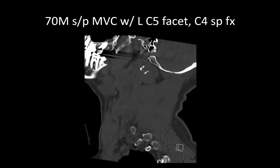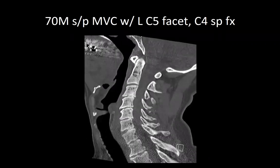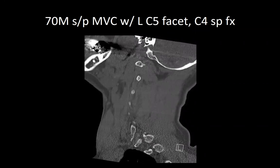Adults. Next, we have a 70-year-old male, MVC. He has a left C5 facet and C4 spinous process fracture. The patient was neurovascularly intact. MRI showed no involvement of the cord or posterior elements. He's treated conservatively with a hard cervical orthosis.